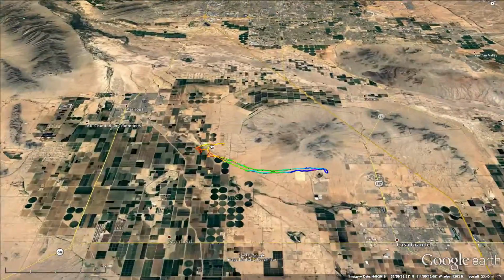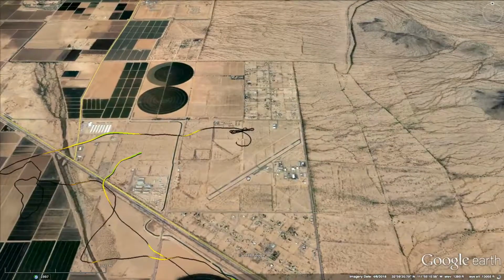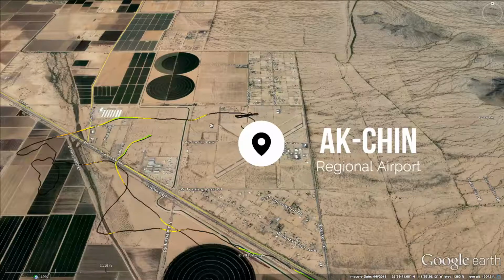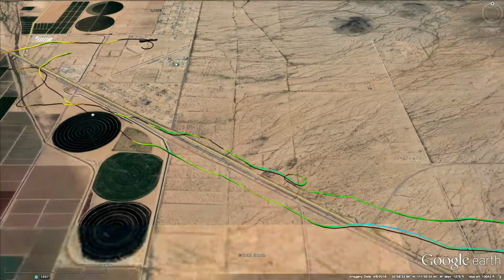Hi all, it's been a while since I did a vlog where I'm speaking and doing a voiceover. So I figured I'd do something like that for this flight. It's a pretty simple one. We took off just north of Auckland Regional Airport, and this was our flight path.